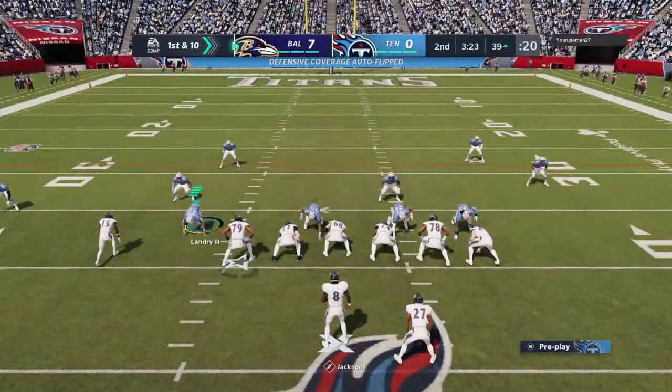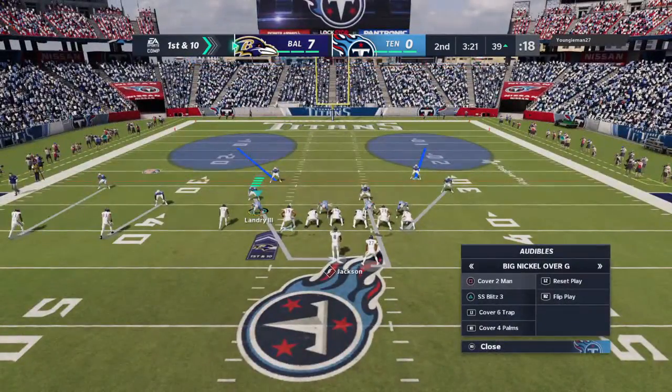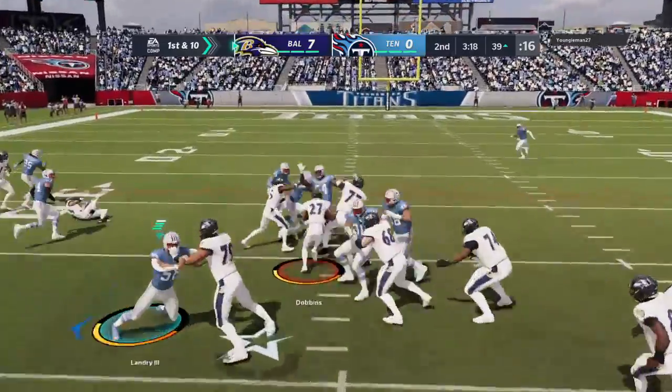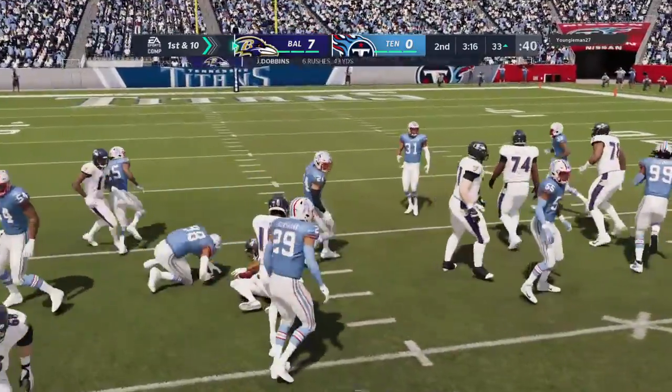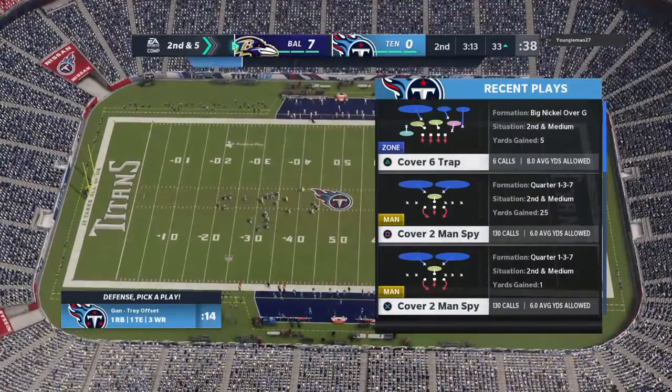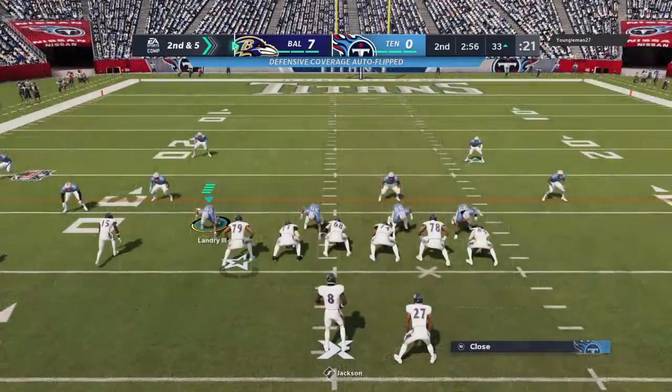So operating from Tennessee territory now. Here's 1st and 10 at the 39-yard line. Dobbins running out of the gun. He'll be hit down at the 33, 5 yards on the play. Carry for Baltimore, Brandon, 5 yards on that run.